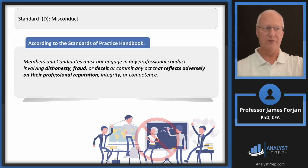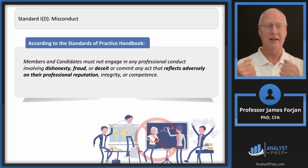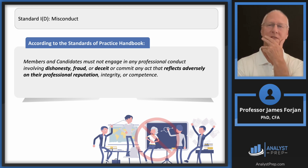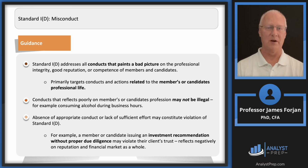What if the dude in the stands held the designation and was drinking beer during the whole game and threw beer there and got up and they had a fight, and it was on television, went on ESPN. I was thinking, okay, this doesn't have anything to do with finance, investments, or CFA stuff, but clearly this is some kind of misconduct. And look at that last part: reflects adversely on their professional reputation. So it's conduct that paints a bad picture, and this could be almost anything, right?